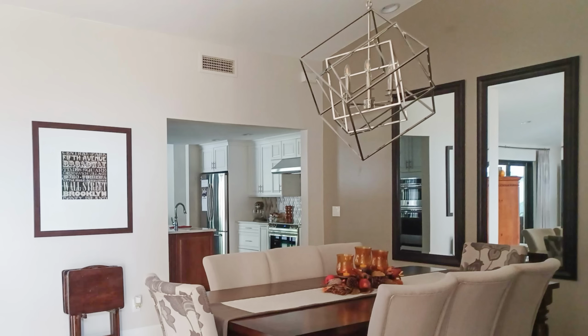I would also, as a side note, suggest a different chandelier with shades. I feel that this one is just too modern for this particular space.